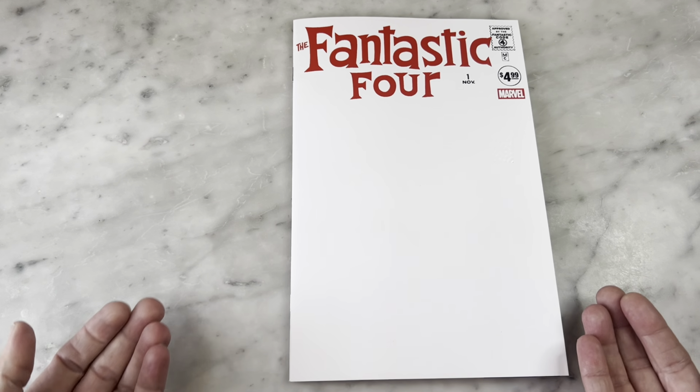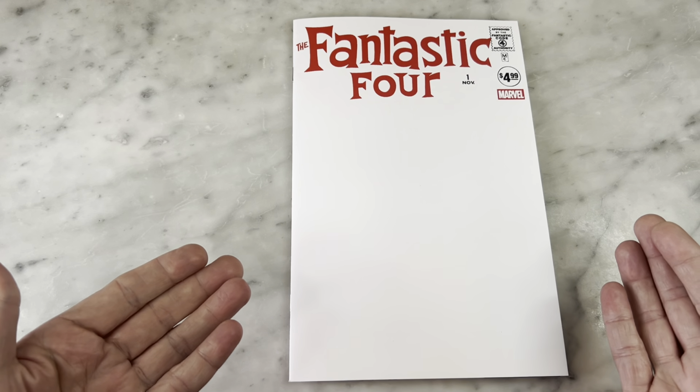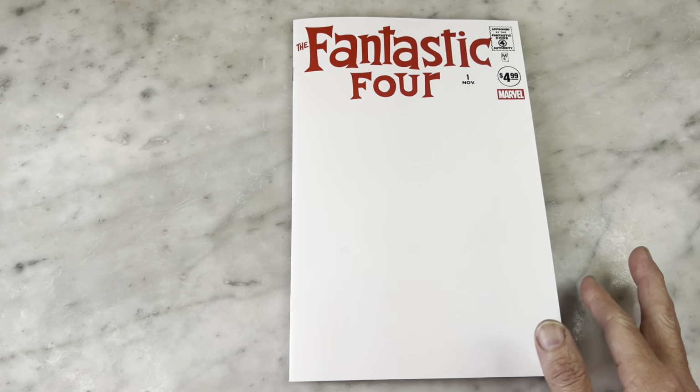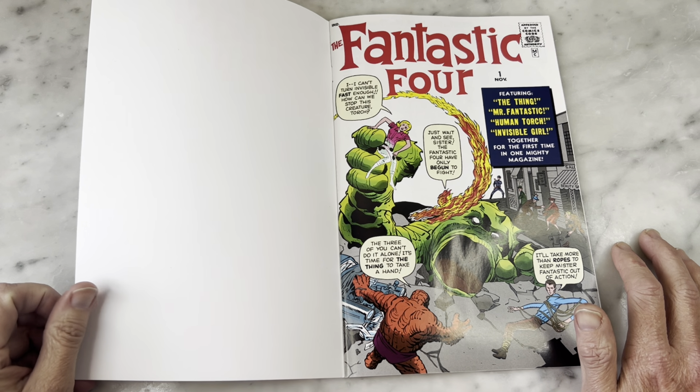I feel like the reason they're doing these is you buy the sketch cover and then you get your favorite artist to draw on a cover. I don't know. Who knows why they're doing them, but I can't help but keep buying them.